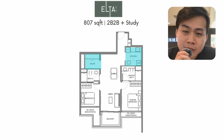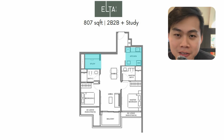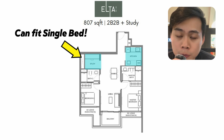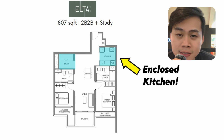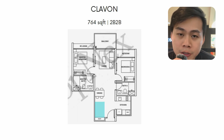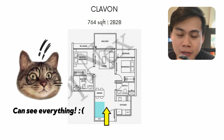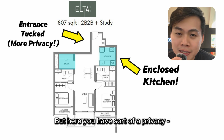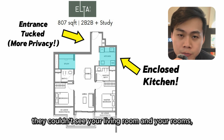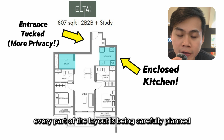And if you look through the various unit types, Elta has a very popular 2+ study, which we were quite amazed by when we went to see the agent's preview. The 2+ study itself, due to the harmonization ruling, actually feels like a compact 3-bedder. The study, unlike other show flats we have seen across Singapore, actually feels like a proper room itself. You can put a single or a super single bed inside, and you have a proper semi-enclosed kitchen with the corridor and doorway tucked at one corner, unlike other 2+ studies where, when you open the door of a normal dumbbell layout unit, everyone can see your living room and the 2 rooms side by side. But here you have a sort of privacy where, when the door is open, they couldn't see your living room and your rooms, probably a partial view of the kitchen, and it feels like every part of the layout is being carefully planned and efficiently used.